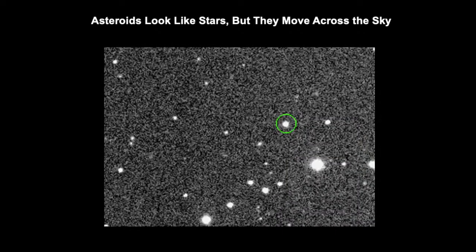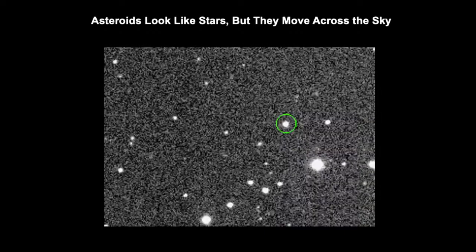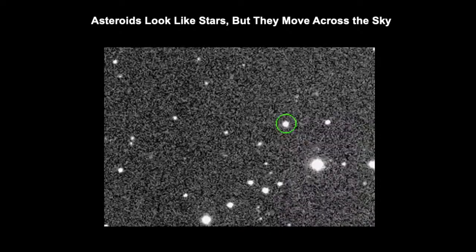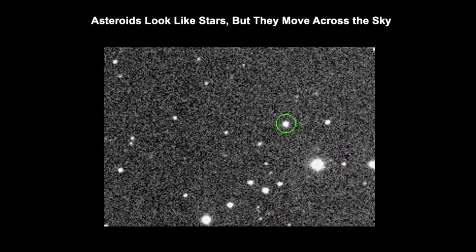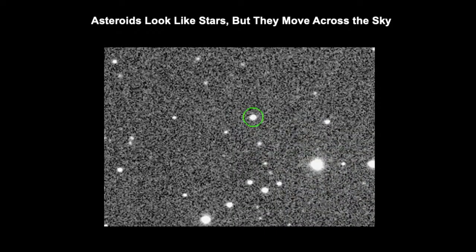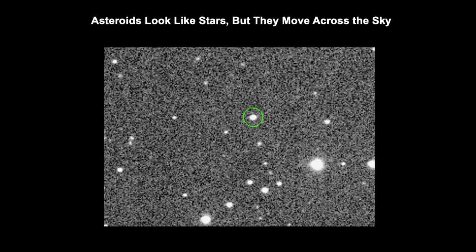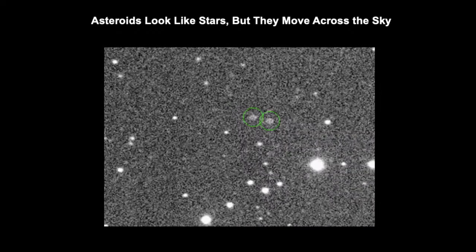We have computers that search all the images that all these telescopes take and look for the objects that move and match them up to known objects. And if it's not a known object, then it's a new discovery. Nowadays we're getting about a dozen new discoveries every night, and they flood into our computers, and we compute the orbits and trajectories for all of them. I'm going to go a little faster here.